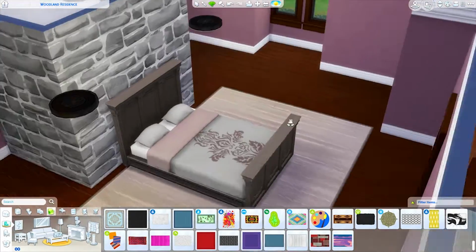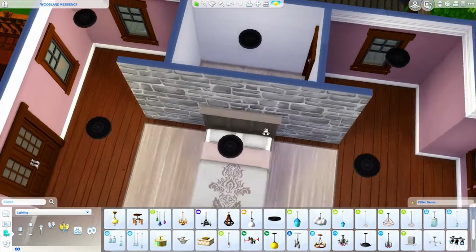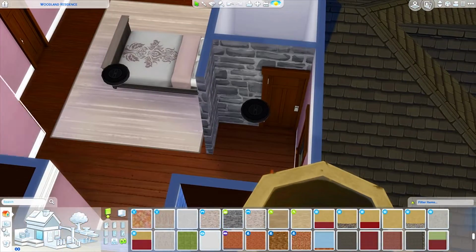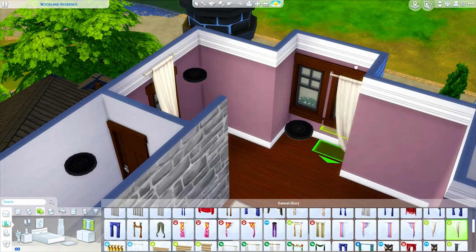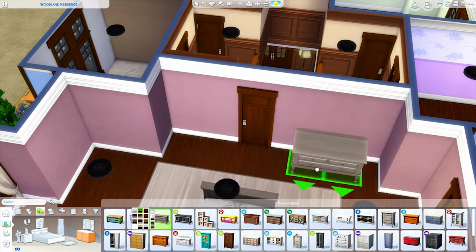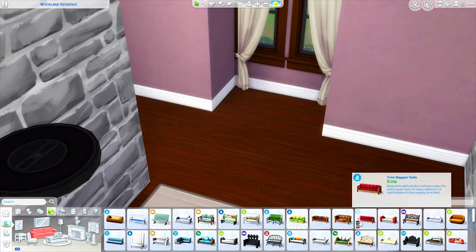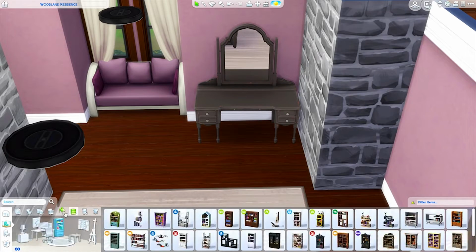It has a purple tone to it, and as you can see, I kind of created an area for the bed to go against. And behind there, I hid a closet on one side and a door to the bathroom on the other side, which I thought worked out pretty nicely. And it's a very spacious bedroom. I quite like it, and I've been getting into using purple as a color in my bedrooms more often recently, but I think that's because of the new swatches we got with Seasons. They are just so pretty.